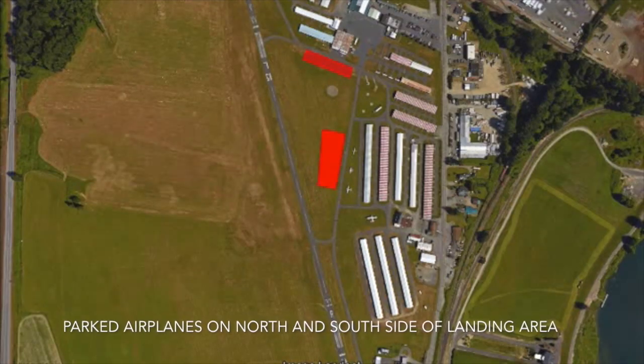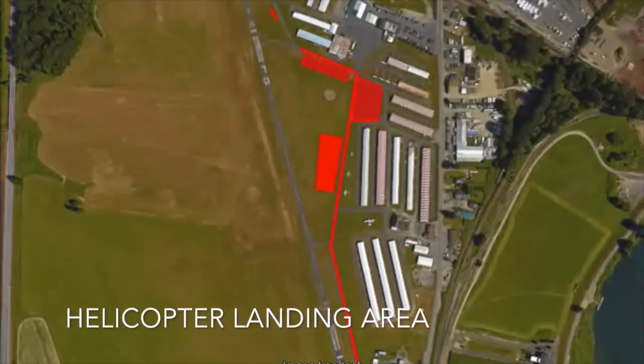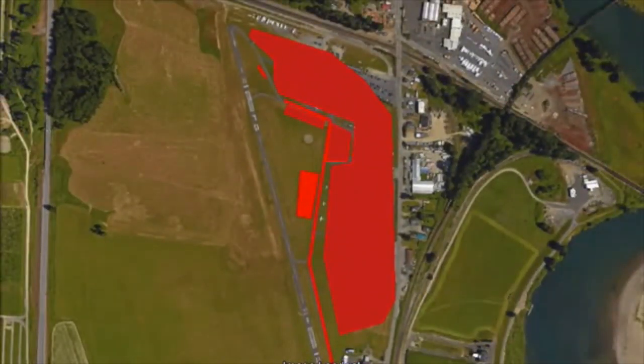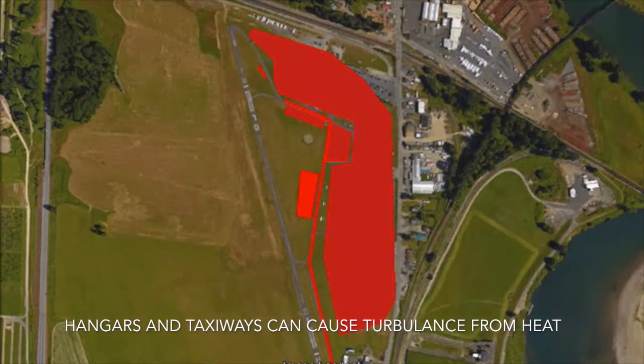Parked airplanes can commonly be found on the north and south side of the landing area. There are taxiways and helicopter landing areas. Hangars and taxiways can both cause turbulence from heat.